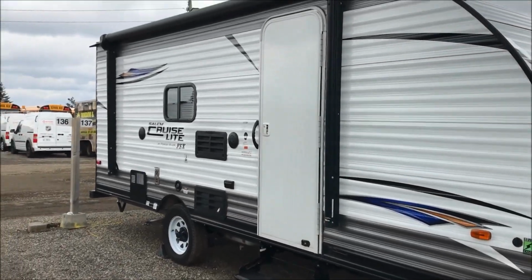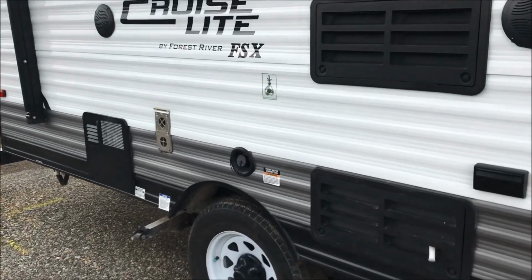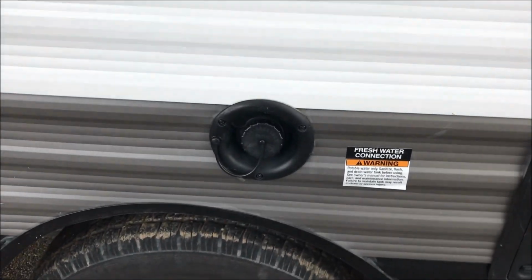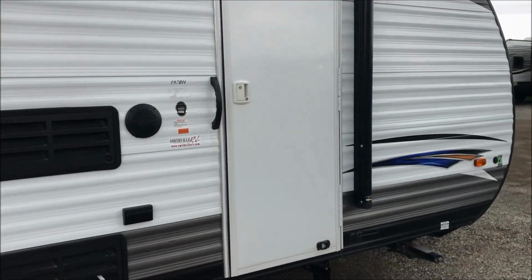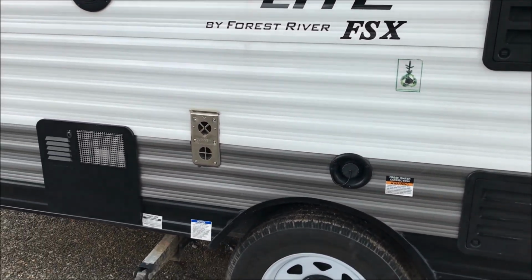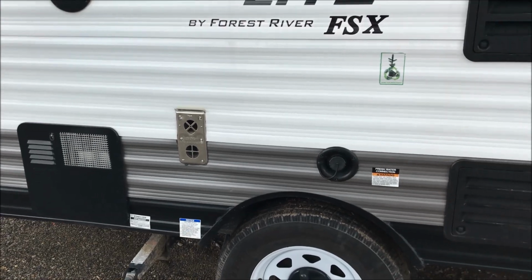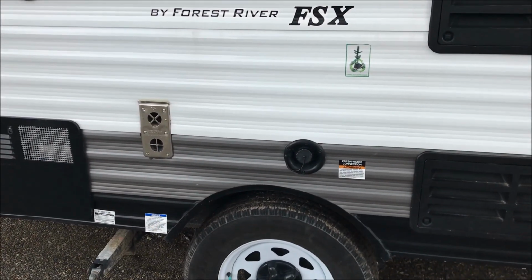One minor irritation, which is one thing that drives me crazy, is the potable water connection, or potable water fill, I should say, or the gravity water fill. This is on the side of the trailer where the entry door is, and this is very unusual. You've got several services on this side of the trailer. You've got your hot water tank, you've got your furnace exhaust, you've got the vents for the fridge, and then of course your fresh water fill.